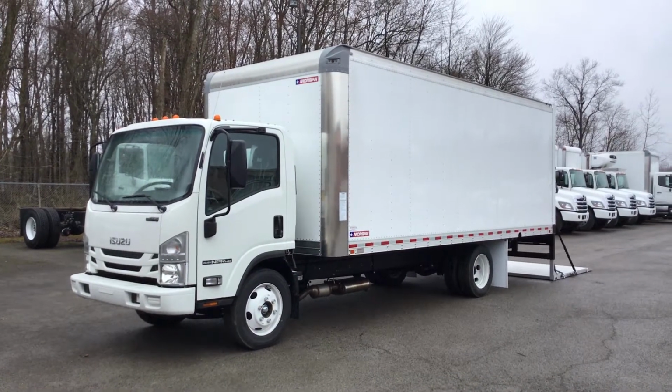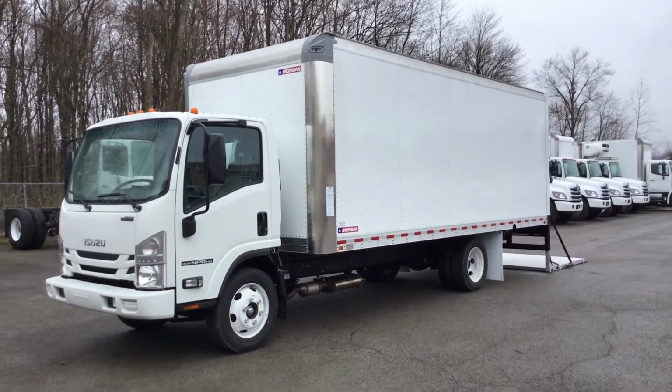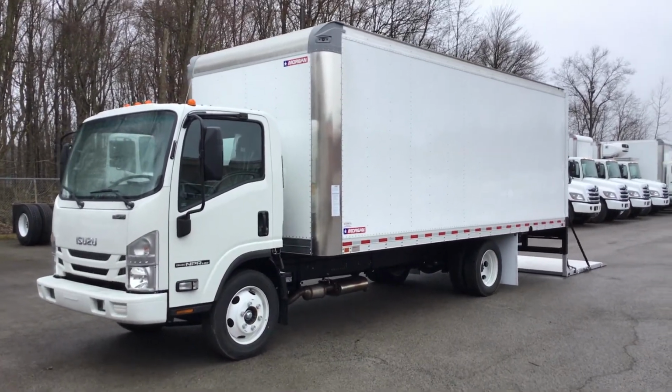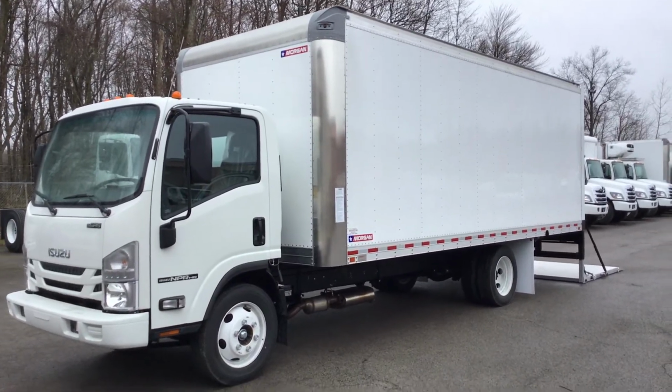Today we have a 2019 Isuzu Gas HD. So it's 14,500 GVWR. Comes with the GM 297 horsepower gas motor.